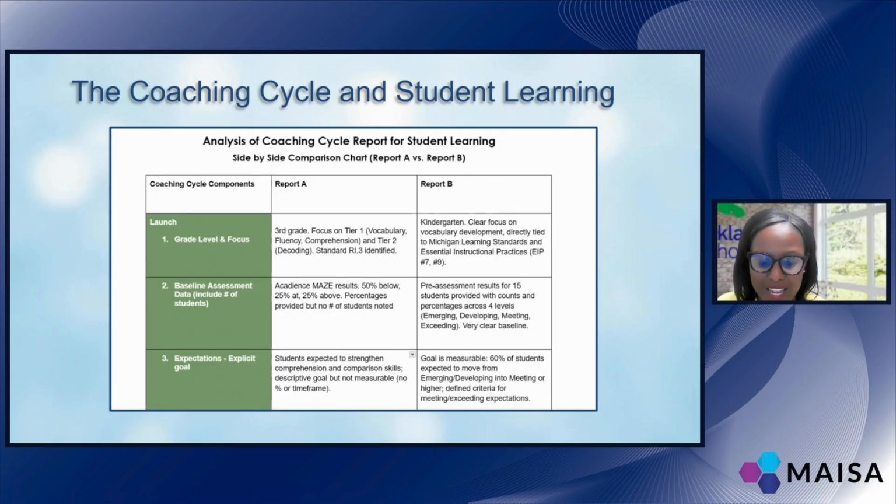Report A shows the 3rd grade focus aligned to the standards with clear percentages from the baseline data. And report B highlights the kindergarten focus tied directly to the essentials with both counts, meaning number of students, as well as percentages of where those students were, all 15 students. Where the two differ is in the clarity of goals. Report A's goals were descriptive, but not as measurable, which makes it a little bit harder to connect results later on. Report B included some measurable expectations, and that actually makes it easier to see movement across groups when you set those more specific expectations.